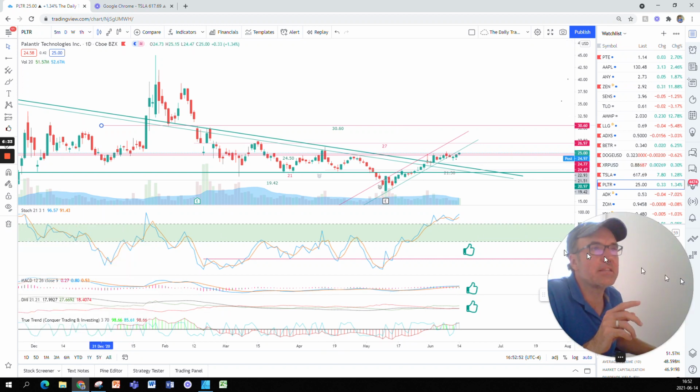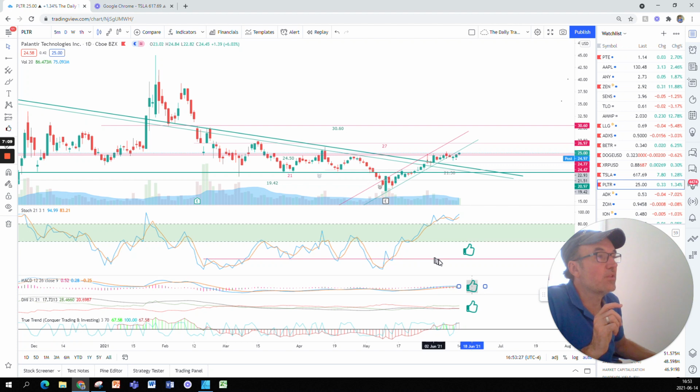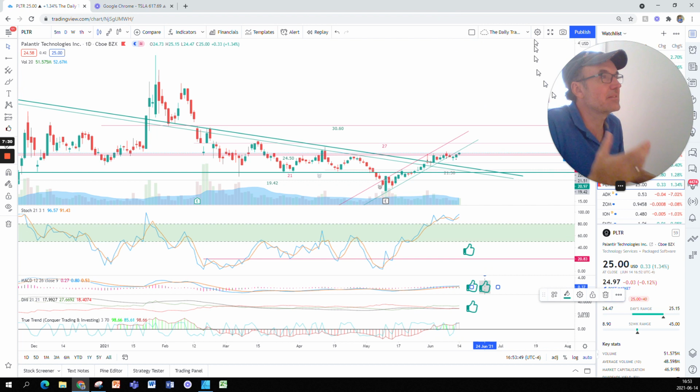So what did I say? Stochastic is at 96.57, which is great. MACD is positive. I think I'm going to try to put two green thumbs. The first green thumb is when we have a crossover of the two lines of the MACD, the blue line crossing up the orange line. So this will be one thumbs up, and we are going to have a second thumbs up. I'm having a hard time just doing a cut and paste. Okay, so I think I'm going to start putting a second thumbs up when both lines of the MACD become positive, because that's a stronger signal.